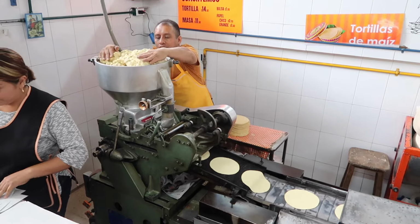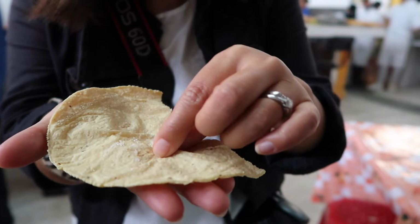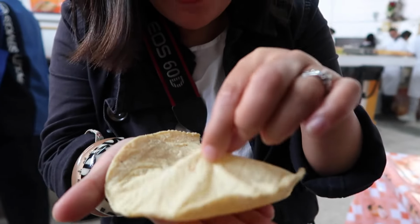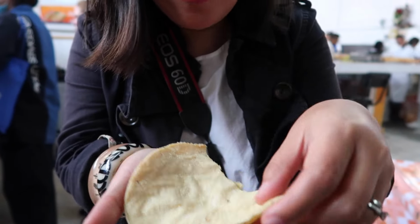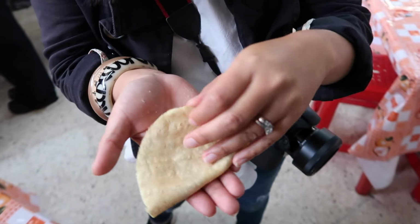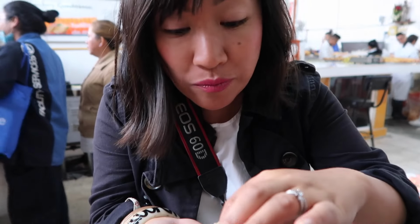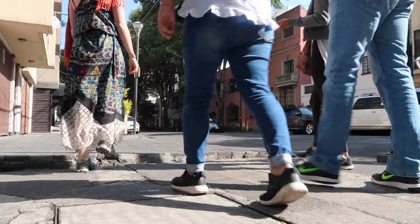Fresh tortillas from tortilleria. We just learned from Carla, our amazing guide, that tortillas have 2 sides. So there's a thin inside part and then a thick outside bit. So you should always put your filling on the thin inside bit so it doesn't fall to bits. It makes so much sense.